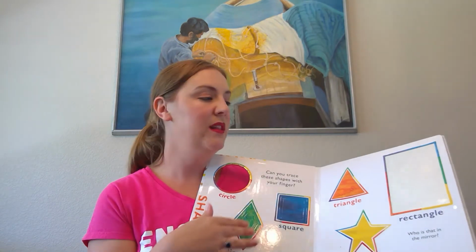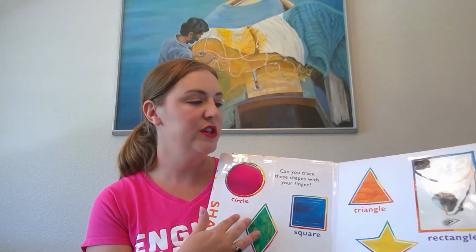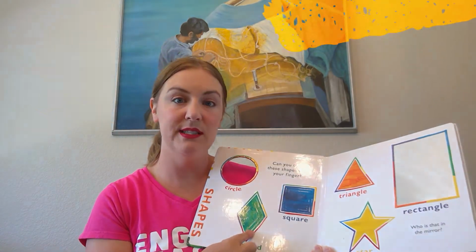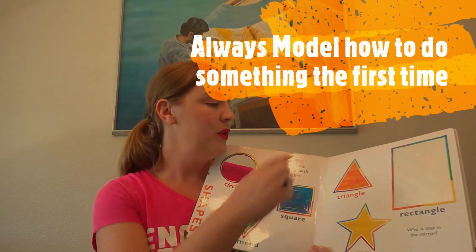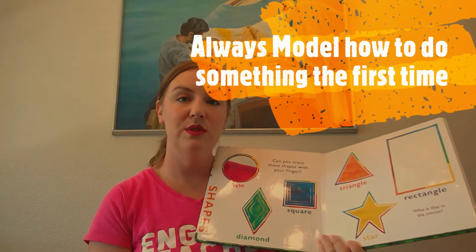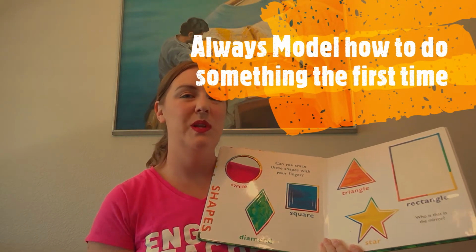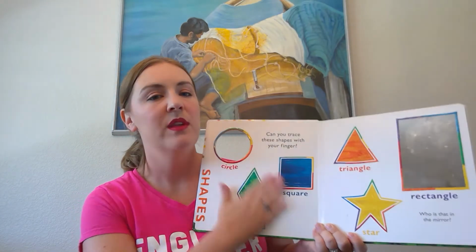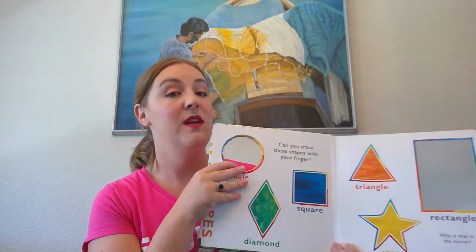My baby likes to try to put his mouth on this, and what I love about this is that as a parent, we are not always natural educators and teachers. So there's some great instructions. Even though it's for your kids, it's really for you. It's, can you trace? And so we always want to model how to do something at first, right? So when we do a book that's interactive and fun like this for our tactile learners and visual, so this is very tactile and visual, and then oral if you let your baby put it in their mouth.